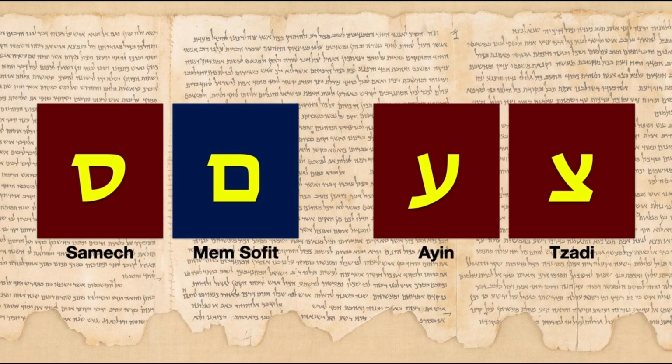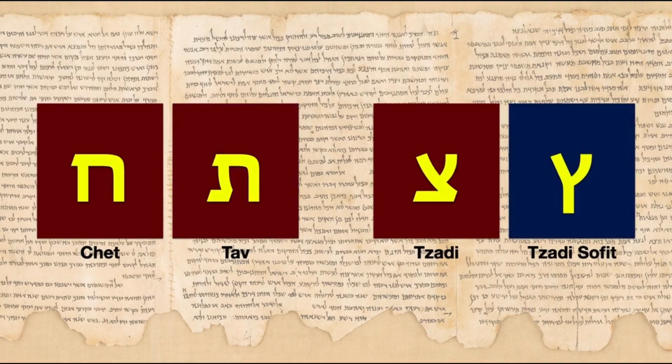But sometimes you could confuse samek and mem sofit. Ain and tzadi are actually different. You can see them to be different, but beginners will confuse them. Het and tau also are a source of confusion, and so is tzadi with tzadi sofit. Tzadi sofit is straight below, whereas tzadi bends back to the left. So that's about the Hebrew letters.